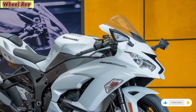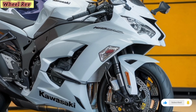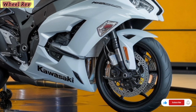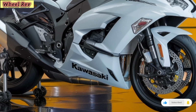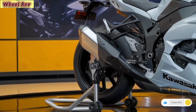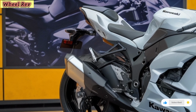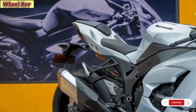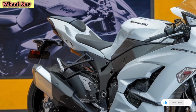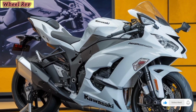And speaking of modes, the ZX-10R continues to lead the way in electronic rider aids. 2025 brings the latest evolution of Kawasaki's advanced electronics suite. Now operating off a Bosch IMU with improved 6-axis input, you get cornering ABS, launch control, wheelie control, traction control with 5 levels, and engine brake control, all highly customizable.